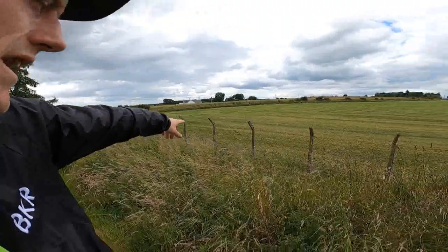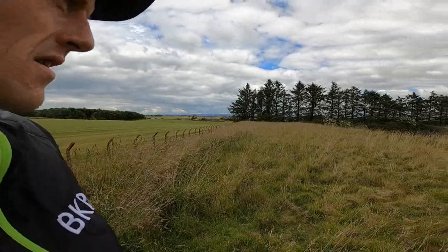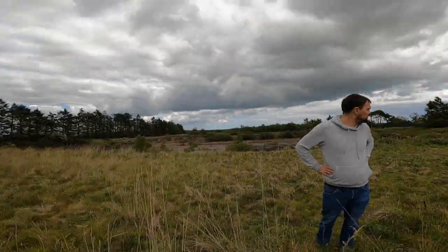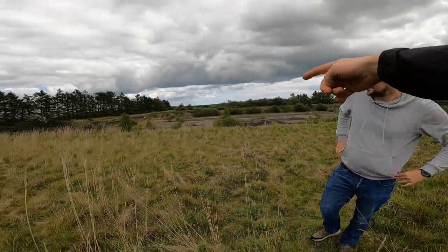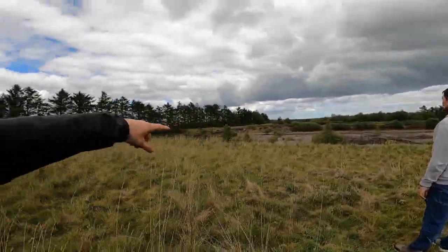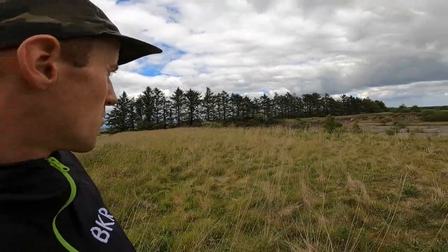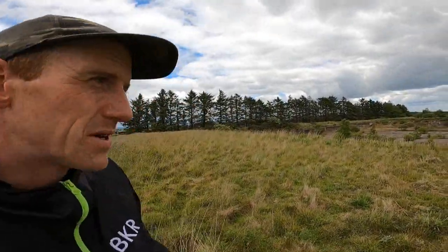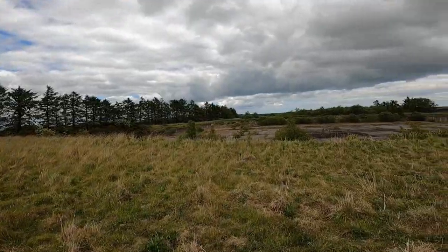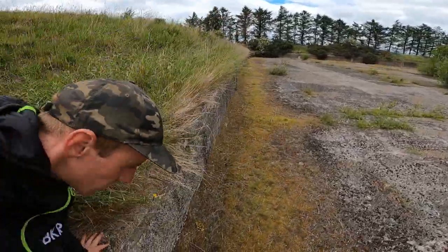Amazing. Look at the original fence which would have guarded this property. This would have all been landscaped and maybe dug out, because this is higher than all the other land here. Probably when they dug that area out, they mounded it up like this all around. Wow, what an adventure it's been. This is crazy, folks. Boom!